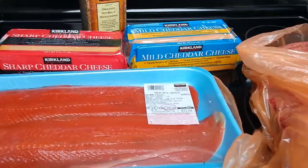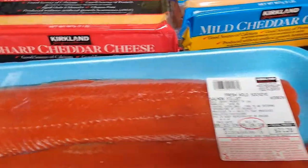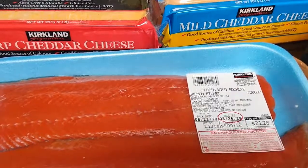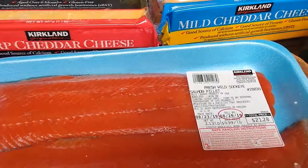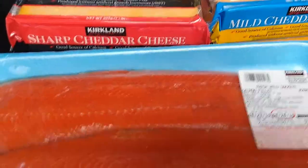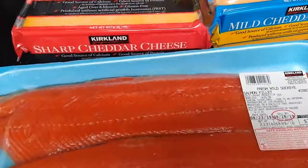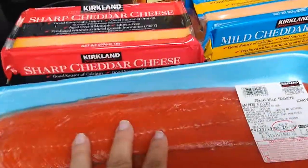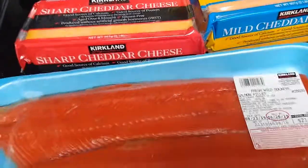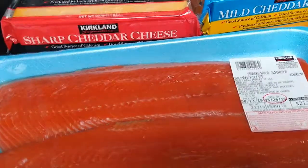Okay, so I'm back. Here's the meats that we picked up. We went ahead and picked up some fresh wild sockeye salmon, and this ended up being $9.99 a pound, and obviously we paid $21.28. This is really good. And because there's only 3 of us, I'll usually do 1 fillet and then the other one usually gets frozen. So that kind of works out really well. Between the 3 of us, we'll have 1, and then the next time we have the other one.